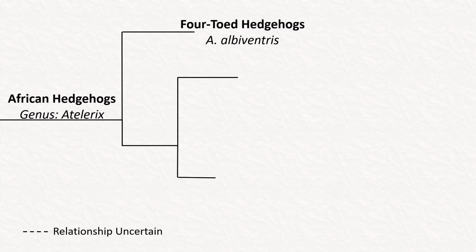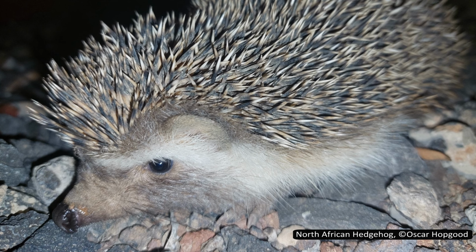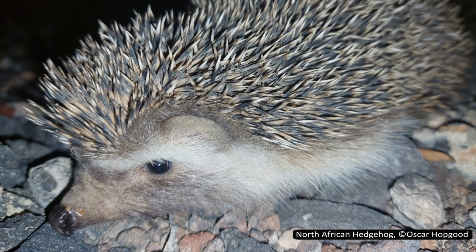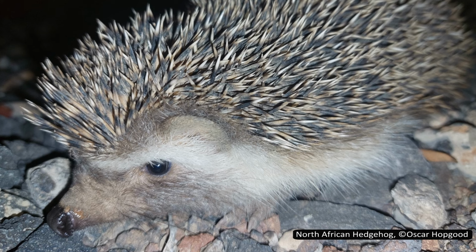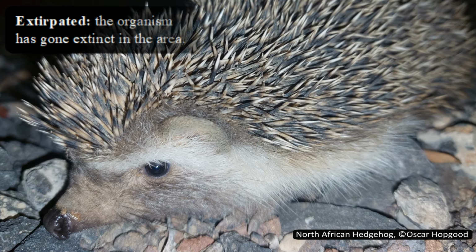The North African hedgehog, Atelerix algirus, is the only one of the African hedgehogs found on other continents. Sometimes also known as the Algerian hedgehog, it is found in Algeria, Libya, Malta, Morocco, Tunisia, Spain, and the Canary Islands. It has been suggested that humans introduced it to Spain and the Canary Islands, but if so, there are no records for it being a deliberate introduction. It used to be found in France, but has since been extirpated from this area.